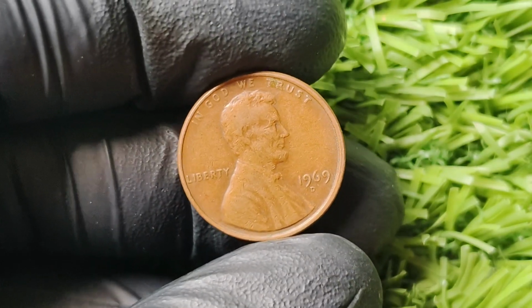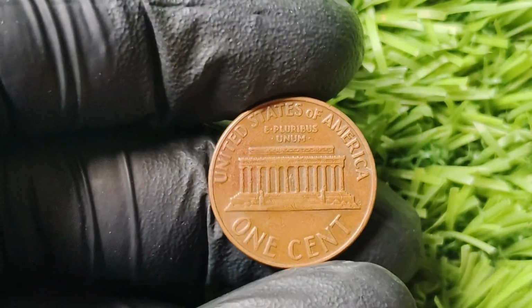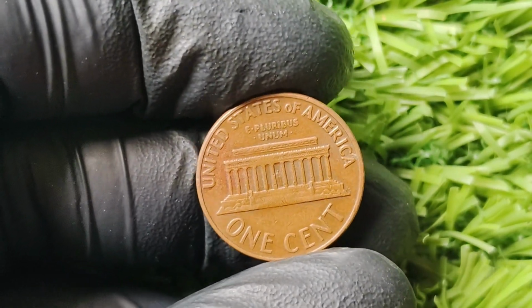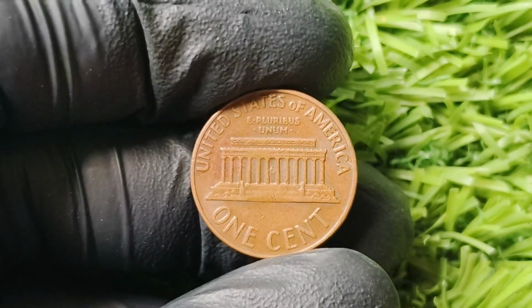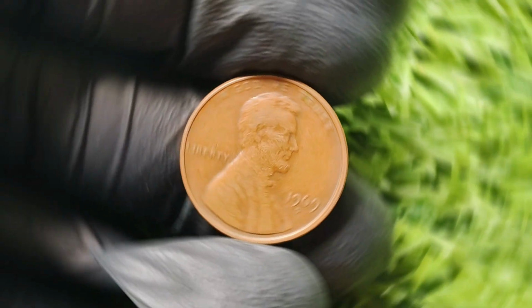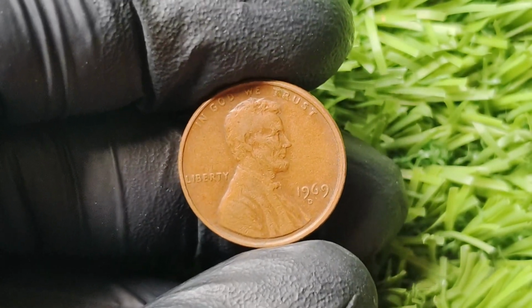Okay, before your mind explodes thinking about what you might have missed, let me tell you how you can actually spot one. The key feature is that doubled date, especially the 9 and the 6 in 1969, which look like they've been stamped twice side by side. Also, check the word Liberty on the front and the motto, "In God We Trust." These should also show doubling if you have the genuine error.